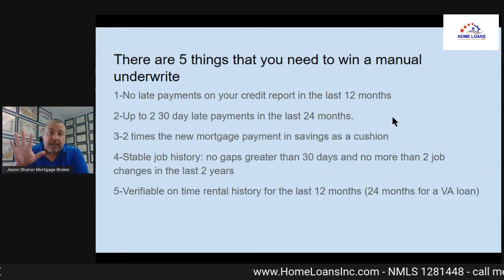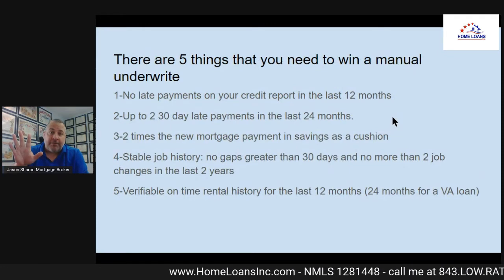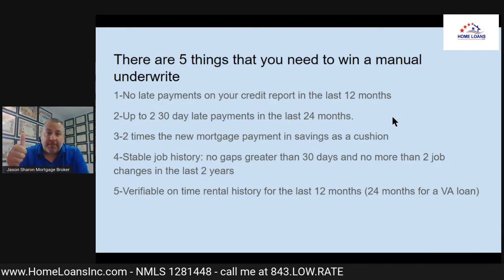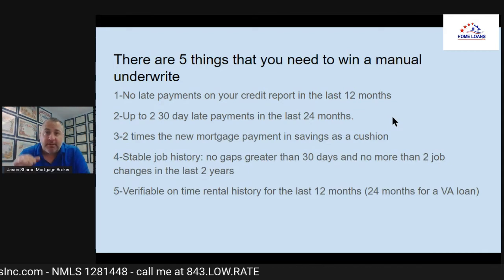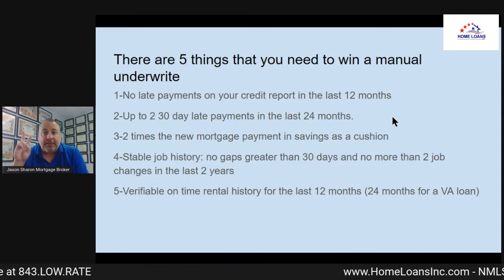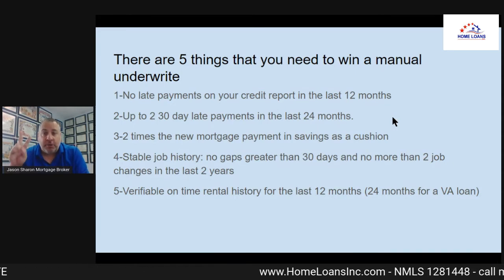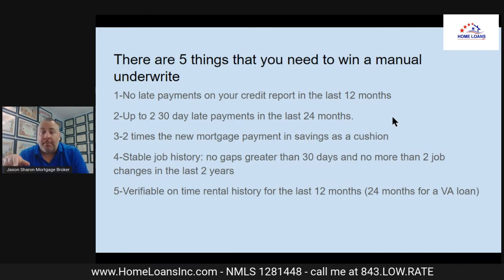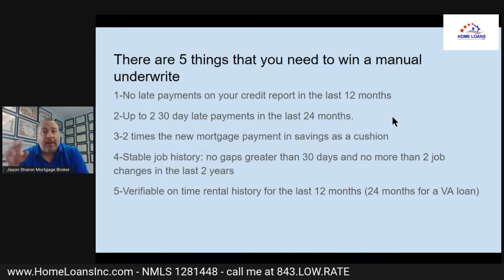5 things you need to understand. If you've got these 5 things, I can guarantee you're going to get the loan. First one is no late payments in the last 12 months on your credit report. Zilch, zero, nada. Last 12 months have to be squeaky clean. In the last 2 years, you can have up to 2 30-day late payments. So maybe you missed one car payment, maybe you missed one credit card payment, and that's it.